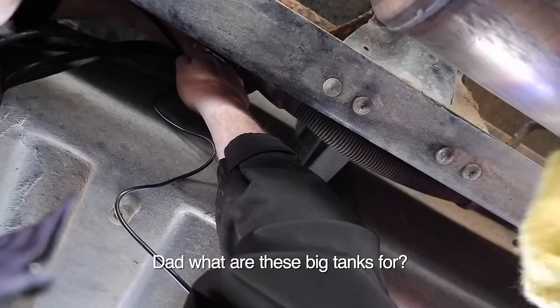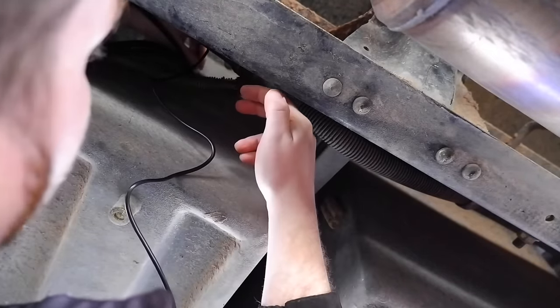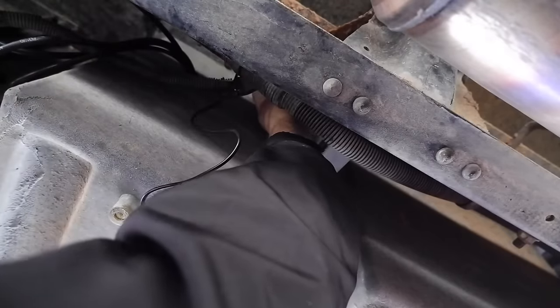And what are these big tanks for? Those are our new catalytic converters. Remember when they got cut off before? Mm. You know all about those, huh? Yeah. I'm gonna have to drill another hole in this thing, little Henry.